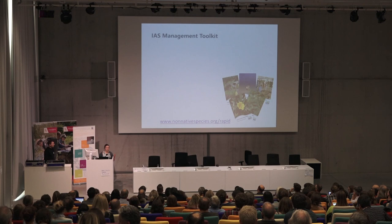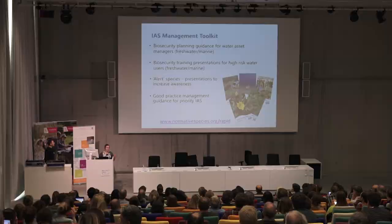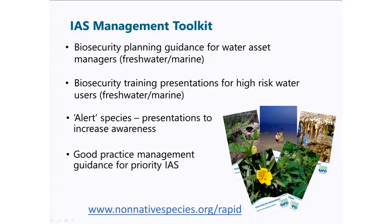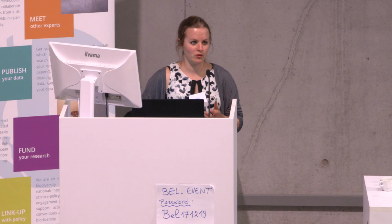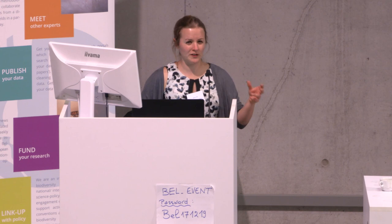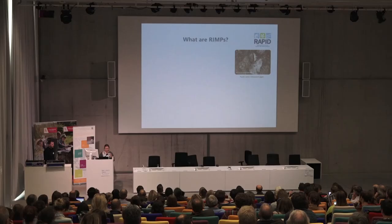I think I mentioned we've got various resources in this IAS management toolkit, which we created. That's a selection of PowerPoint presentations and documents that you can download, and generally just lots of materials, like some of the stuff's outside. But mainly to help people use those tools to actually practice better biosecurity themselves, because a lot of the information was out there, but it often wasn't collated in one place, so we were trying to put a lot of it into one place.